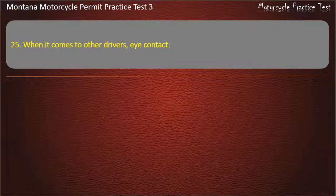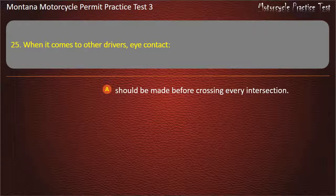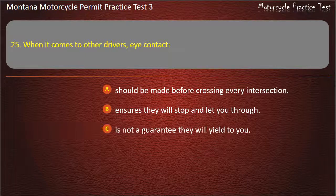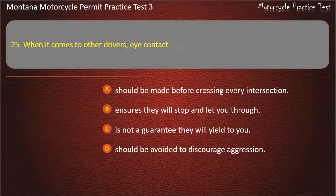Question 25. When it comes to other drivers, eye contact should be made before crossing every intersection. Ensures they will stop and let you through. Is not a guarantee they will yield to you. Should be avoided to discourage aggression. Answer: Is not a guarantee they will yield to you.